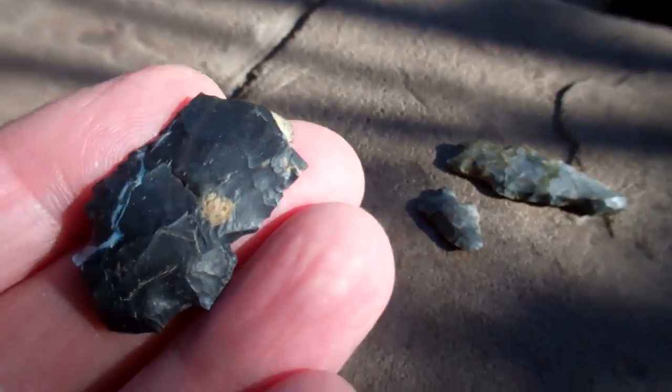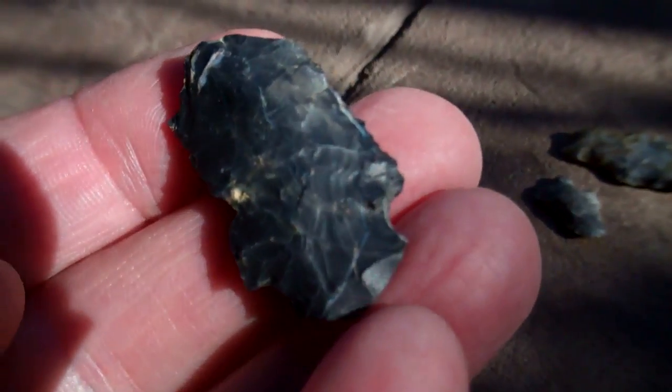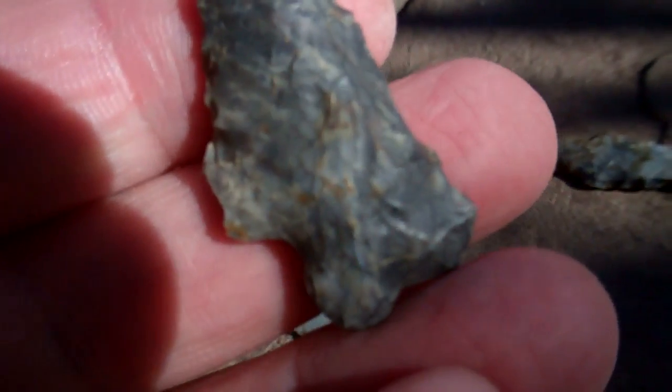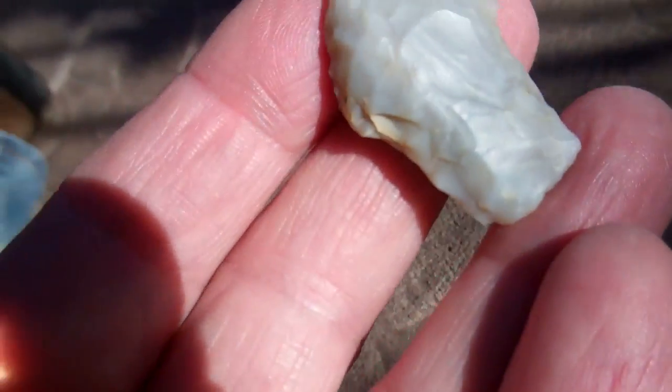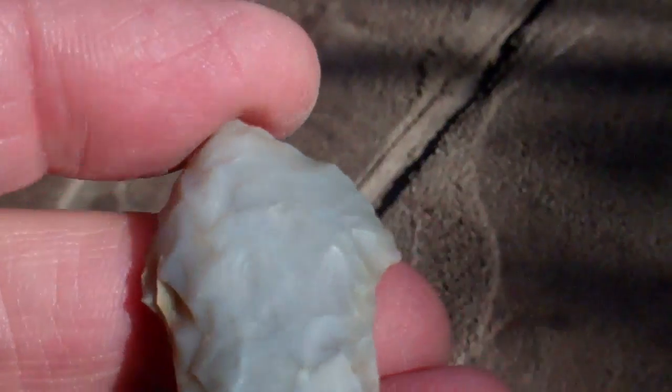Hey, Lucy. Pretty busted up piece here. Here's that first one I found when I got into the field. A little bit of a bifurcate. Missing a piece of the side here. And here's that white one. This is a really nice piece. Very ground on both sides of the base. That was probably a much bigger point at one time.